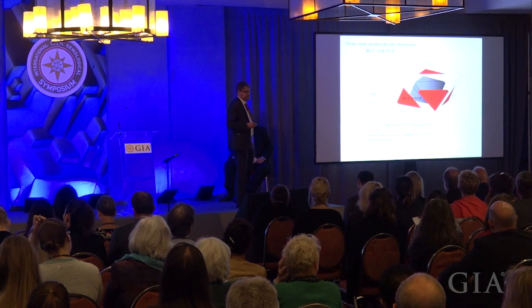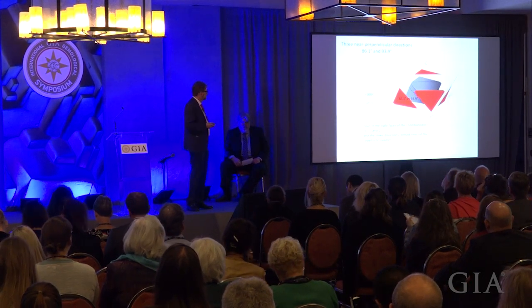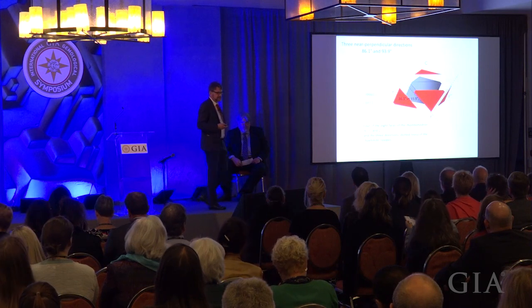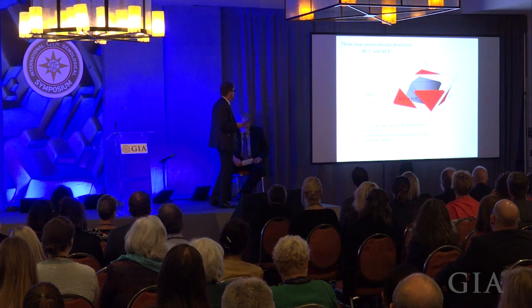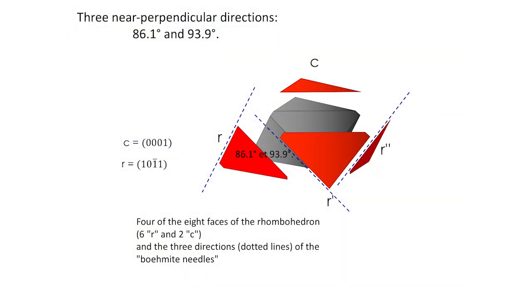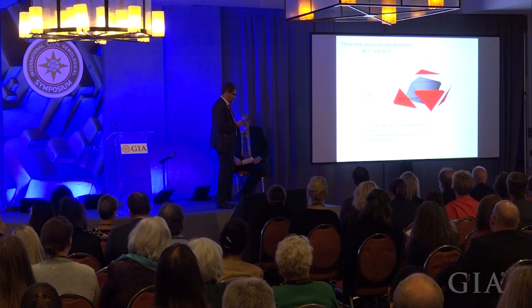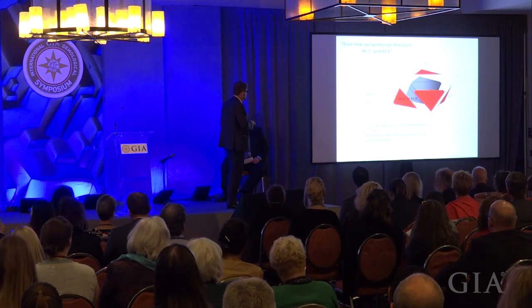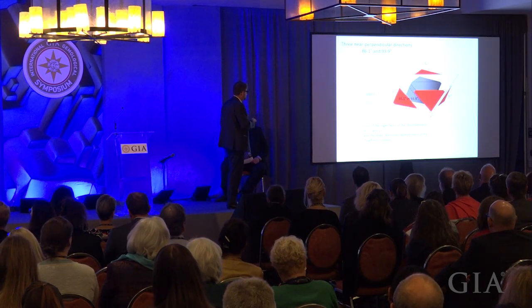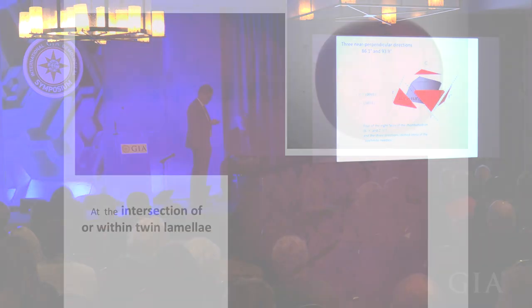As you got the general idea in the previous picture, these needles are near perpendicular, but if you measure with great accuracy, you realize they are not quite perpendicular. They make an angle of 86.1 and 93.9 degrees. And that does represent the edges of a rhombohedron. You see them here, so the dotted blue lines represent the direction of the so-called Boehmite needles.